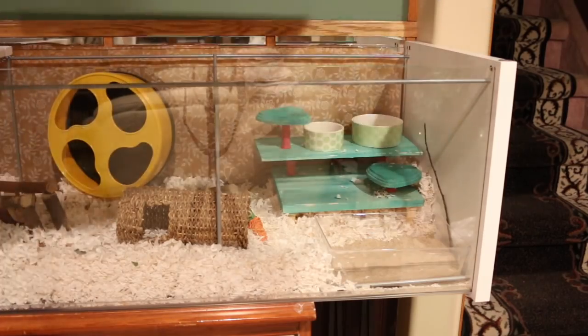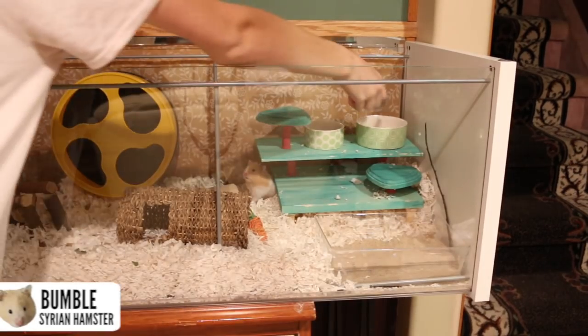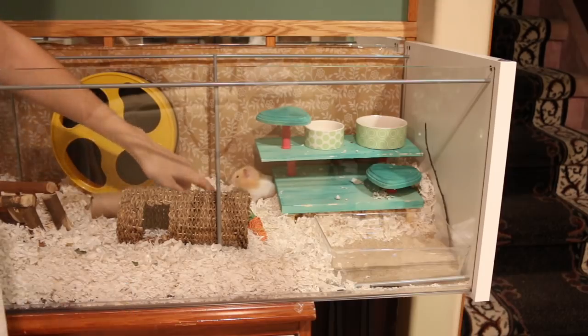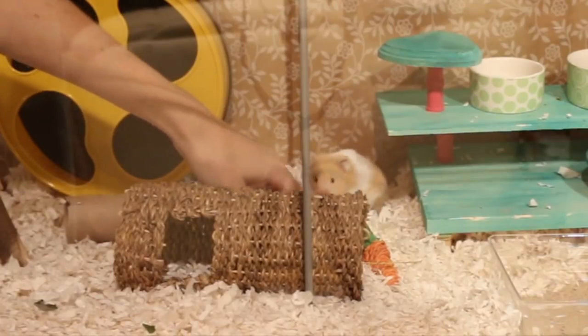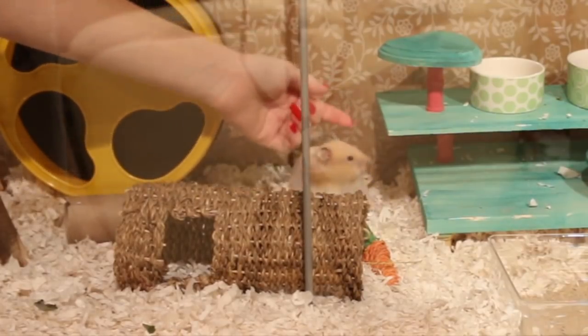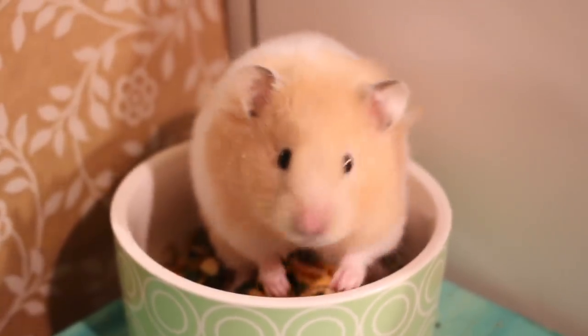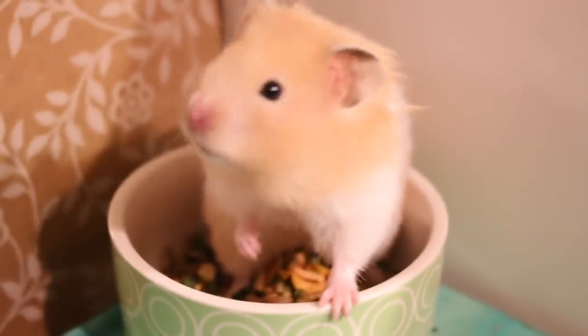So then I go and I feed the hamsters. I don't do this every single day because they don't need to be fed every day. I do it about every couple days. But on this day, it was feeding day. And of course, I say good morning to the hamsters because usually it is early enough that they all are awake.